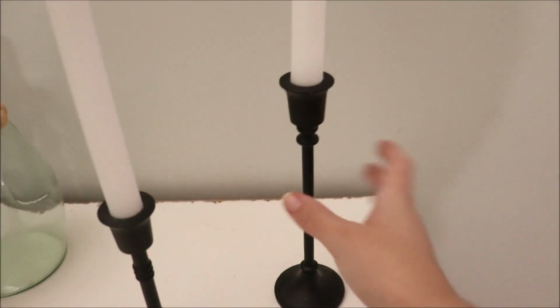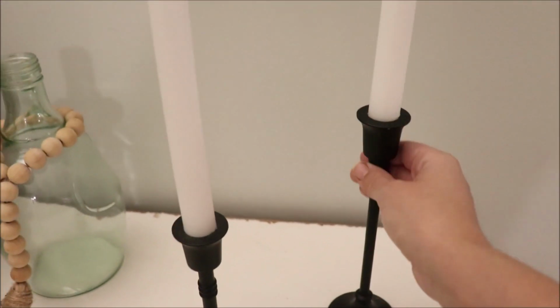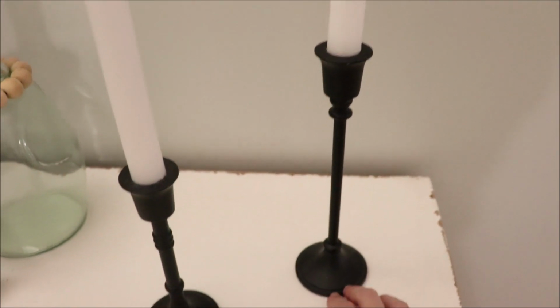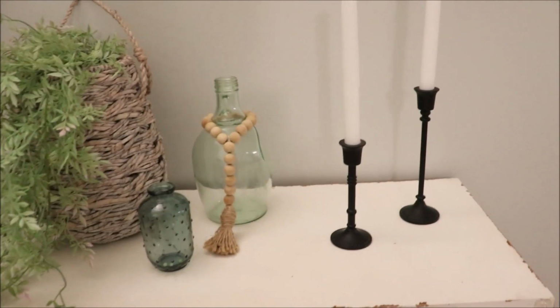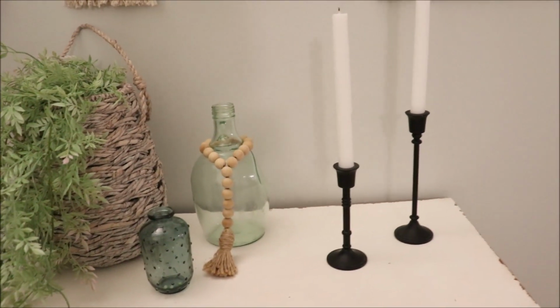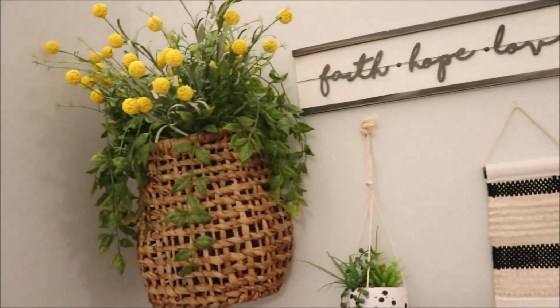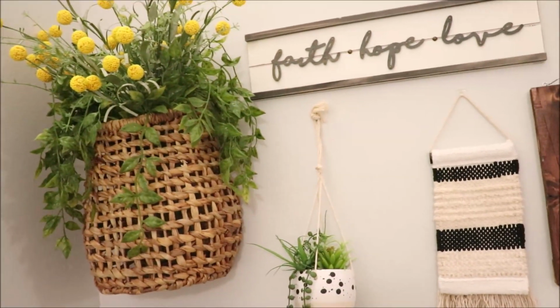This was from the Dollar Spot. These candlesticks I love. I pretty much use these all year round. And these are from Target as a 3-pack. I probably will be moving those for fall. Maybe I'll get some different color candles for fall. We'll see. And then this basket, I love, that's from Target. And then the greenery is from Joann's.